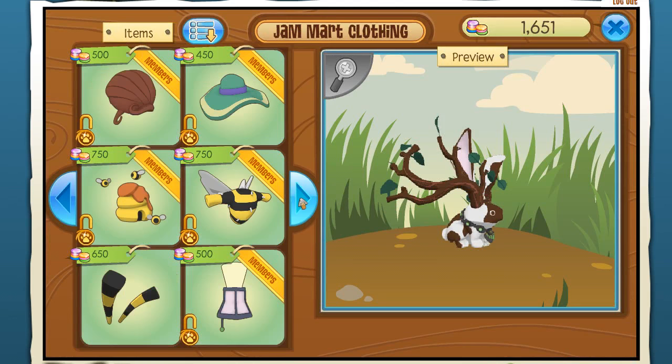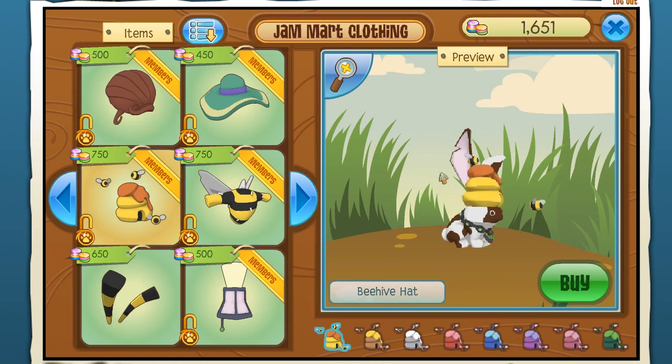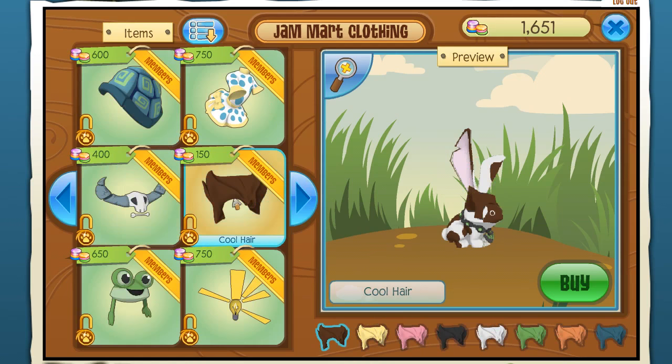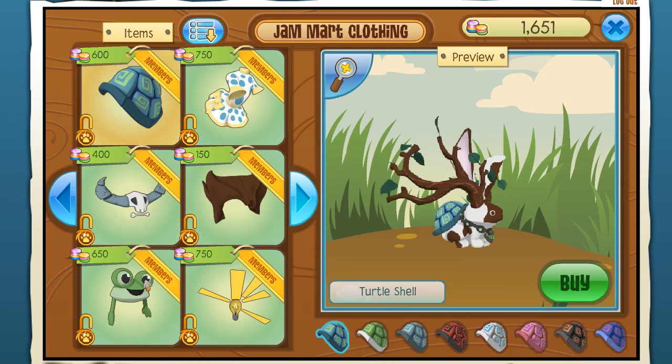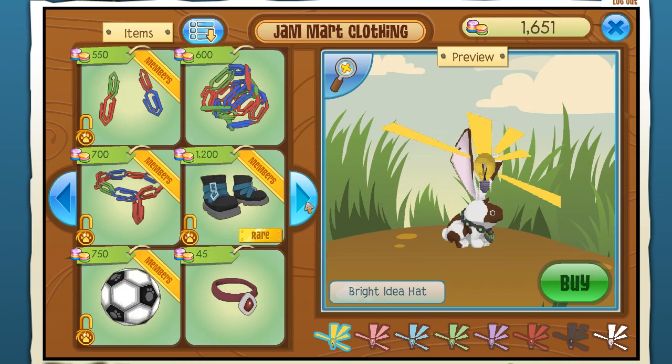It would be fun to be able to set up, oh, too bad you can't just make lab coats available to wear in your den. Like when people visit, they could put on certain clothes for your den. Beehive hair. Oh my gosh, that's funny, but I like the beehive hat a little bit better. Oh my goodness. Cool hair, turtle shell, a frog hat. Oh! A bright idea hat for having that eureka moment inside of the chemistry lab. That would be pretty hilarious.